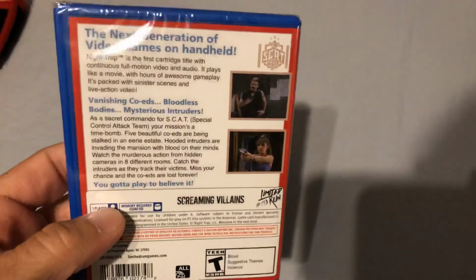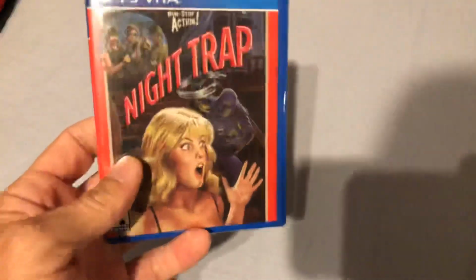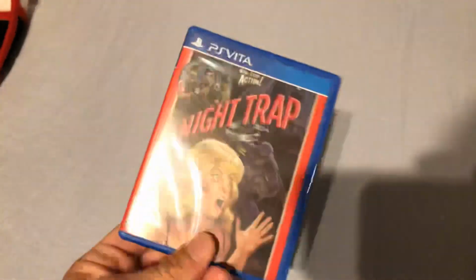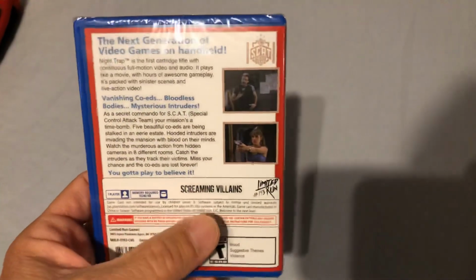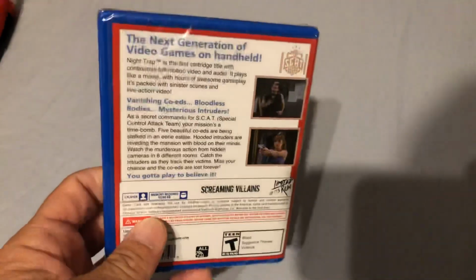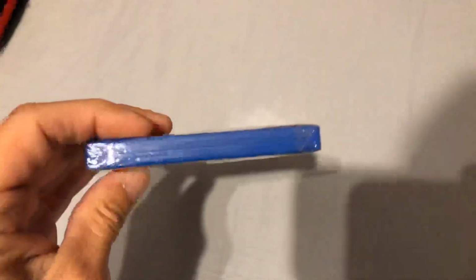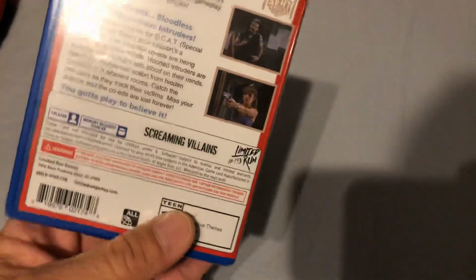Basically, limited run games, for those who don't know, they make games for the PlayStation Vita, now for the Nintendo Switch, and for the PlayStation 4. And they're called limited run games because they limit the amount of copies that they make for each game. I do not know how many copies of this game were made, but usually when they make a game, there are between 1,000 to 5,000 copies of each. This could be anywhere in that range, I really have no idea. There could even be some games that they make more than 5,000 copies for, but they don't make too much more than that, hence the name limited run.